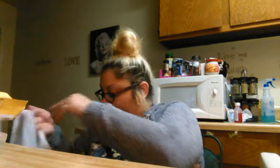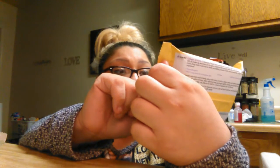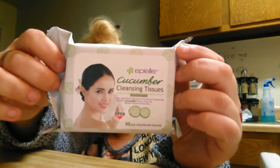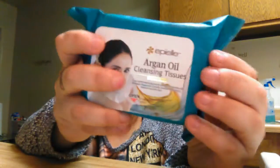So let's get started. Of course, when you go in there for one thing, you come out with more than one thing. These are the makeup wipes that I get. You get 30 towelettes in here. These are collagen and vitamin E. These are cucumbers. And I got one that's argan oil. They all work the same. I just like to get all the different ones. And this one is aloe vera.